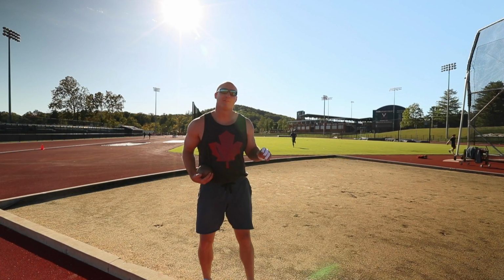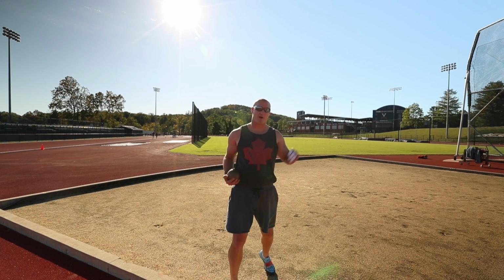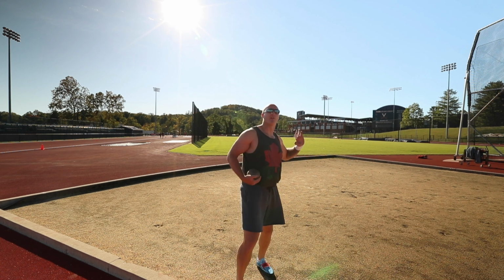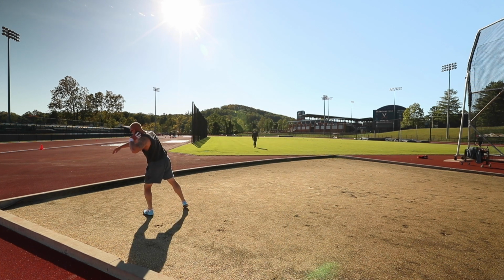I'm going to be moving on now to some easy stand throws, and I'm just working on feeling the kinetic chain move through my body as I get stretched through my core and use that to just help me snap the ball out a little bit on the finish. And I'm just trying to go really easy, get everything nice and warm and loose.